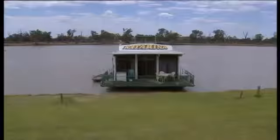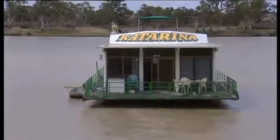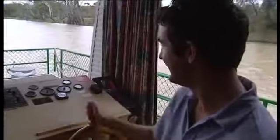No special boating licenses are required to operate a houseboat, but it does pay to designate a skipper and make it clear who the crew are. We elected Robert as our skipper.